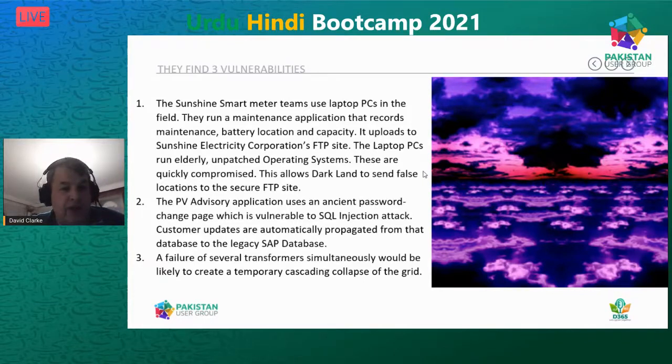Similarly, our digital team are running some systems, but the photovoltaic advisory system has an ancient password change page. It is old. It doesn't use .NET. I mean, it goes back to the dark ages. There's never been a reason to change it, so we didn't change it. And of course, it's vulnerable to SQL injection attacks. So anything that goes into that SQL injection attack will automatically update the digital database, and of course that will flow straight through to our legacy SAP database. So that's bad. That's very bad.